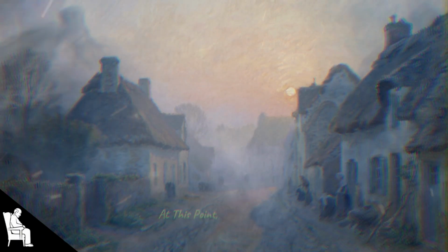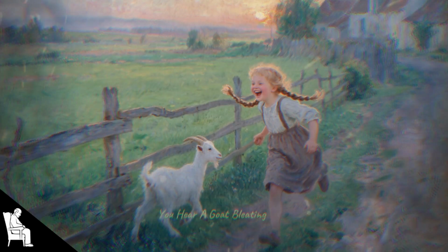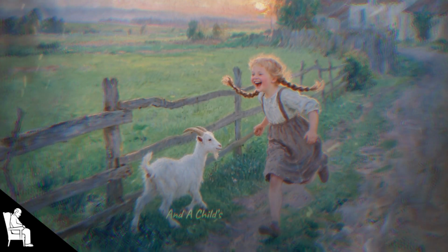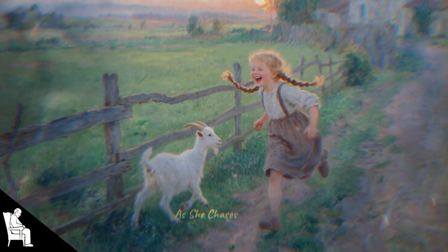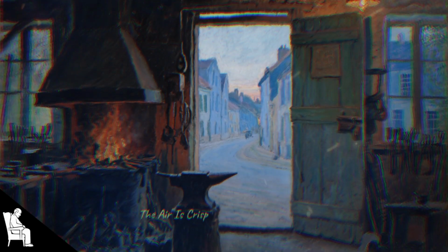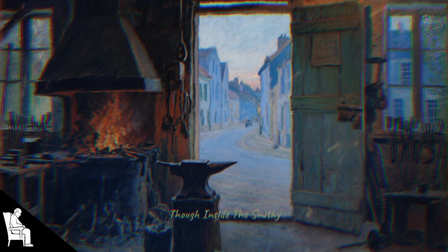At this point, the rest of the village is only just beginning to stir. You hear a goat bleating from somewhere near the boundary wall, and a child's laugh echoes as she chases after it. Smoke is rising from the baker's chimney, mixing with the smell of burning oak in the forge. The air is crisp with morning coolness, though inside the smithy it is already warming up.